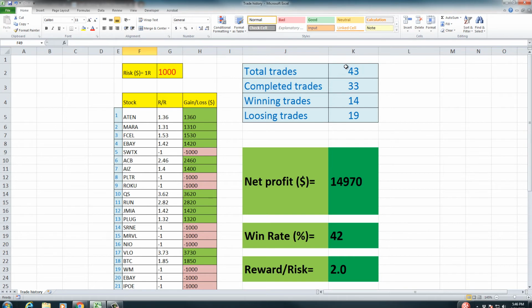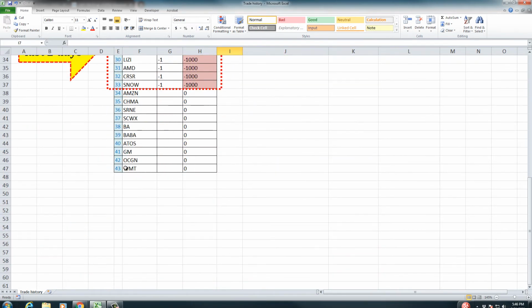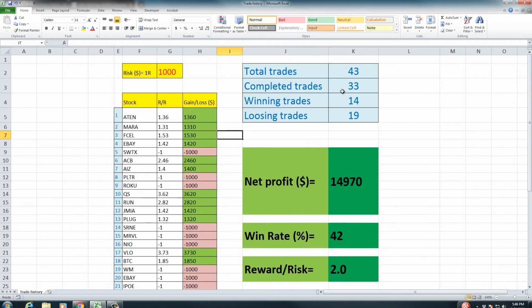Here you can see that I've talked about 43 trades so far and the trades are here. Okay, so we talked about 43 trades and 33 of those trades are completed and we have won 14 trades and we have lost 19 trades. Basically our win rate is only 42%. Well, this is low, we'll move higher.